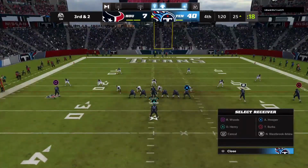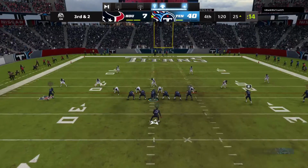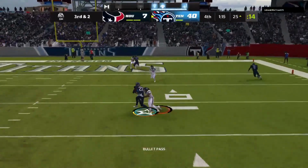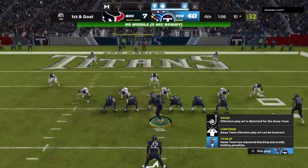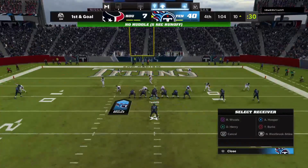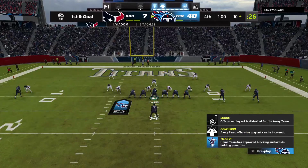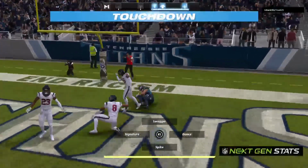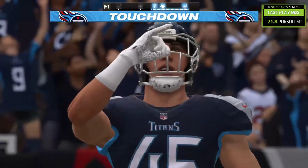After the incompletion, here now, 3rd and 2. To throw is Tannehill. And right side, Henry's got it. And he takes it down to the 10-yard line. Not totally home free yet, but it's looking good as they come up 1st and 10. Now Tannehill. And give him another 6. It's caught for a touchdown, and the blowout continues.